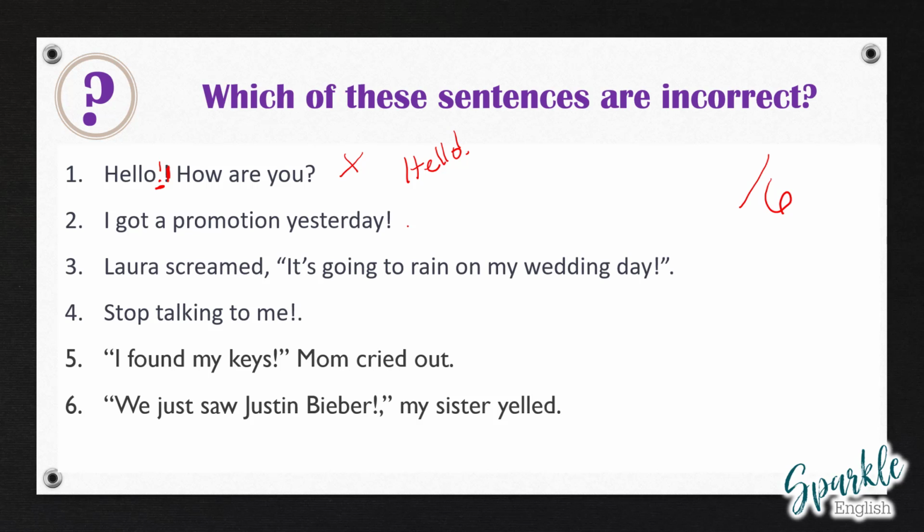Number 2 is correct. That's fine. Again, you could put a period there if you wanted, but when you put the exclamation mark, you're showing excitement. Number 3, Laura screamed, it's going to rain on my wedding day. This is incorrect, and it's incorrect because we do not need this period here. We've got the exclamation mark and the quotation marks, and we can end it just like that. Okay? We cannot use both of these together. The same is with number 4. You can use either a period or an exclamation mark, but you cannot use both. So we're going to get rid of the period here.